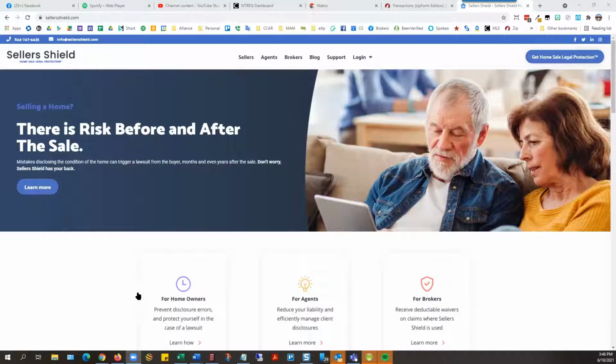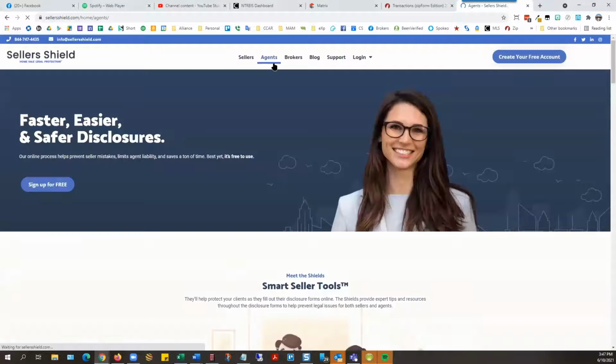So basically the cool thing is it's free. They do have some ability by a transaction to buy additional services. So you can pay for a year of legal protection and things like that. But that's totally optional. You don't have to do that. So what I'm going to do here is go ahead and start to create a login. So you just click here on the agents thing and then click sign up here for free.